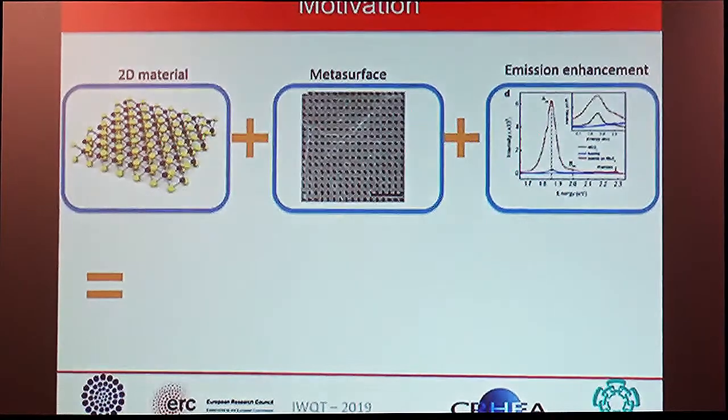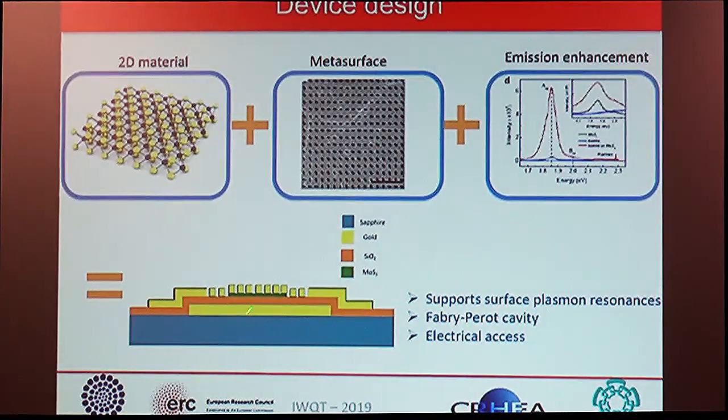So we wanted to put these three ingredients, metal surfaces, 2D materials, and a way to enhance the light emission, into a single device. So we came up with this design: a gold mirror, first deposited on silicon dioxide, then a silicon dioxide spacer, then the 2D material, and finally the metal surfaces. If you take a careful look, you will see that the mirror will also support this SPR resonance, and of course there's a Fabry-Perot, and more importantly we will have electrical access to the monolayers.